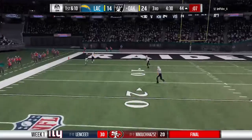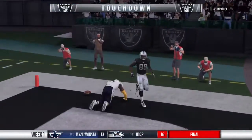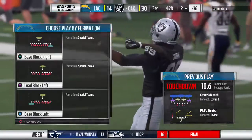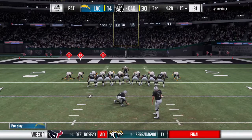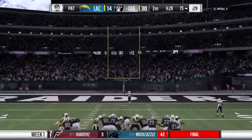He's going to loft one deep left side here. And that's going to be caught for a Raider touchdown. Amari Cooper, 44 yards. And the Raiders add on to their lead. Always important to get the first score of the second half. Now you start to pull away a little bit and get some breathing room going.